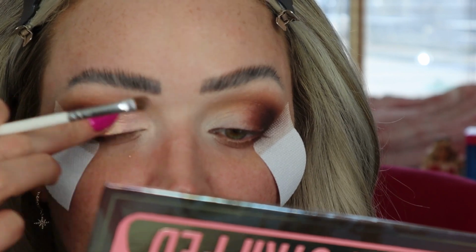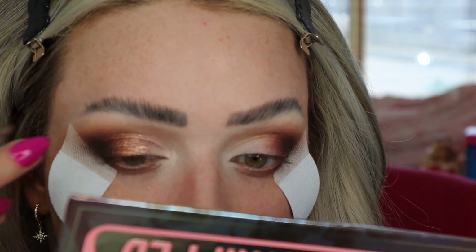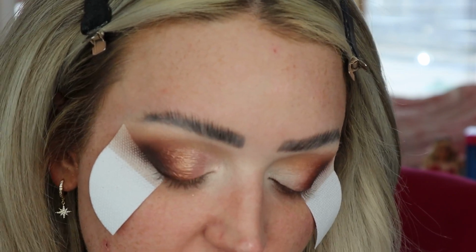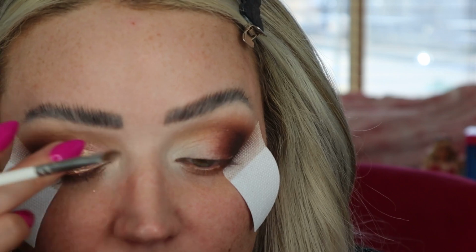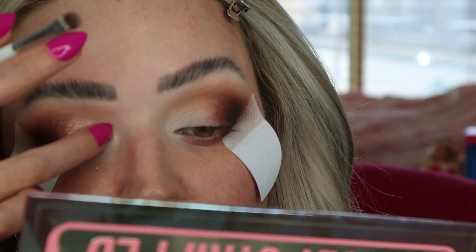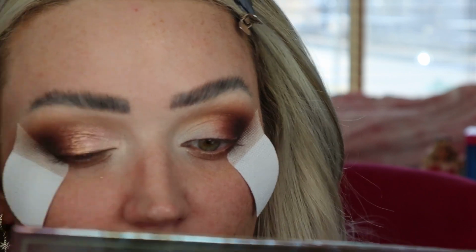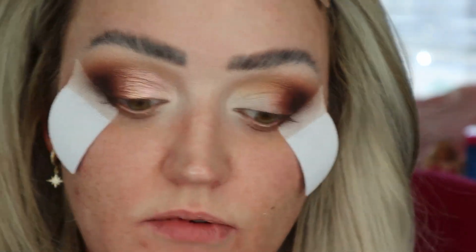To go over. Interesting. I almost feel like some of the shimmer is disappearing, like kind of just washing away. Let's try, let me finish the other eye real quick, and then I want to try wetting the brush.